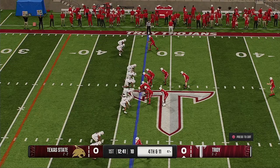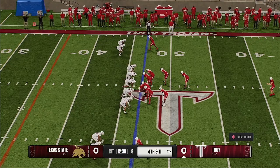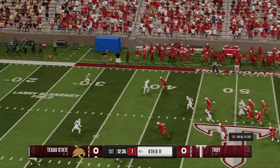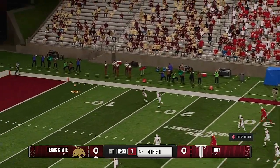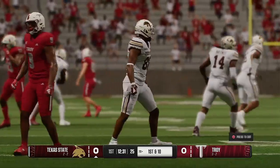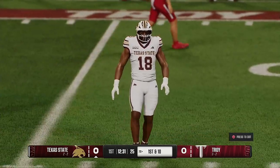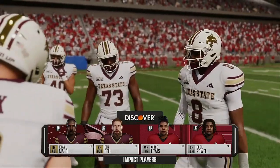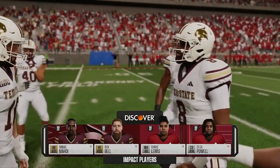The Trojans will punt this one away. He ought to be able to use this first punt to pin him deep. Boots his first of the day away. He was called on 4 times in the victory last week. And the ball will bounce at the 4 and find its way into the end zone for a touchback. So Texas State's offense taking the field. First chance we have to see them today.